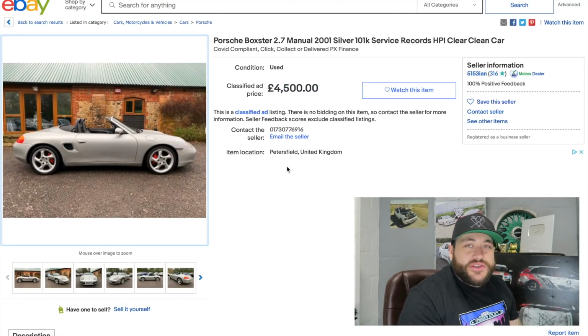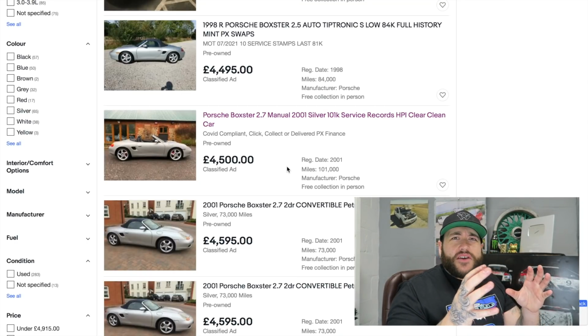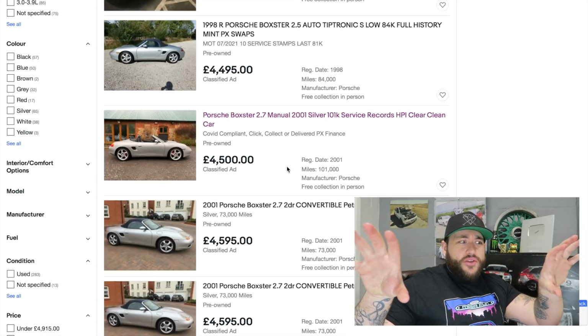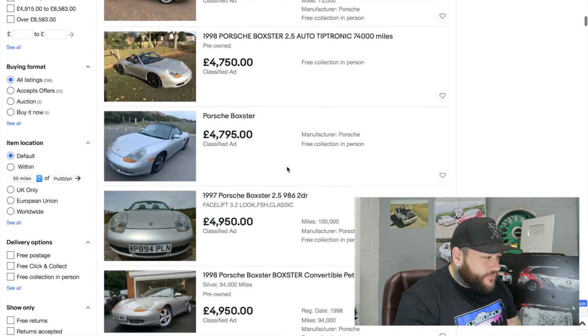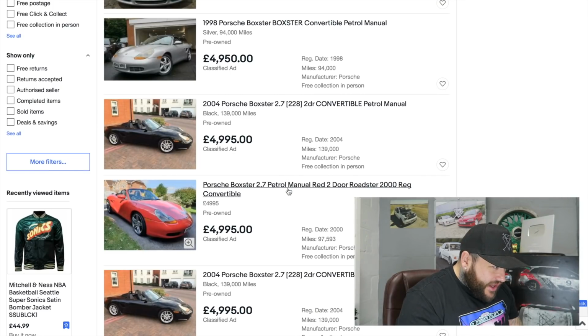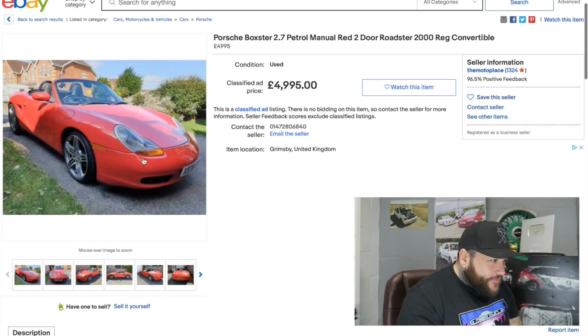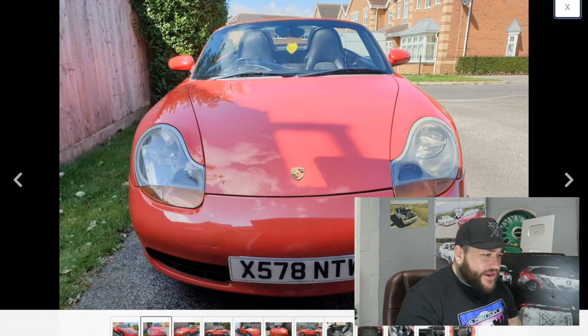I think the Boxsters, especially from this era, because the radiators are at the front of the car, literally on the front bumper, seem to break a lot, which is a bit of a shame. We'll go right up and see if we can find a lovely red one there. 2000 reg, manual, £4,995.